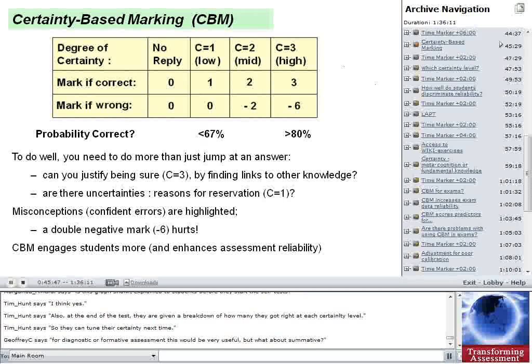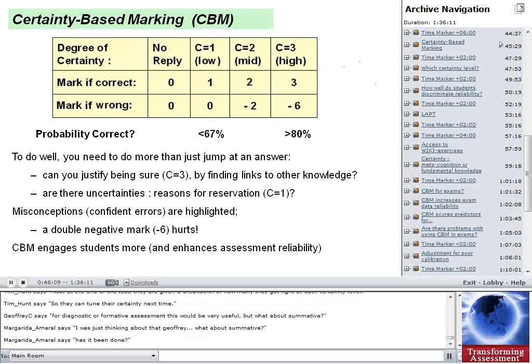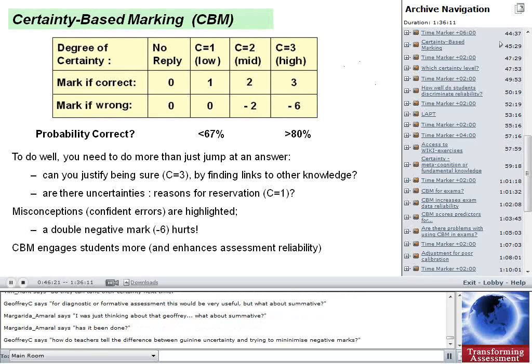One of the really novel things about this to the students is that the certainty-based marking scheme rewards them for acknowledging they're unsure about something. If you acknowledge that you're unsure about something, you put down C equals 1 because you know that there's a risk of getting it wrong, then there's a benefit to you in doing that. It's very unusual for students to see a benefit in saying they're unsure about something. This oughtn't to be so.